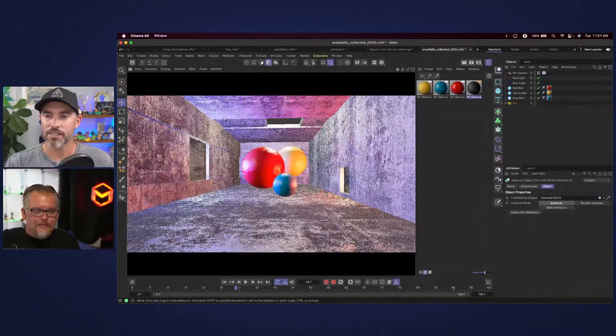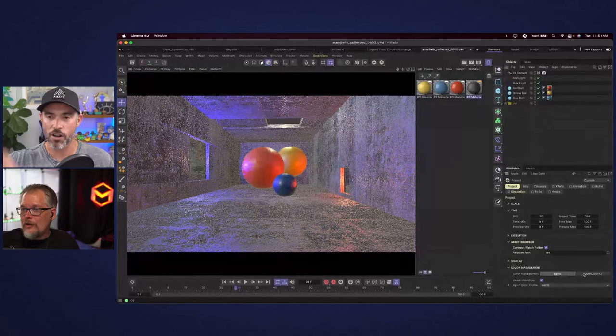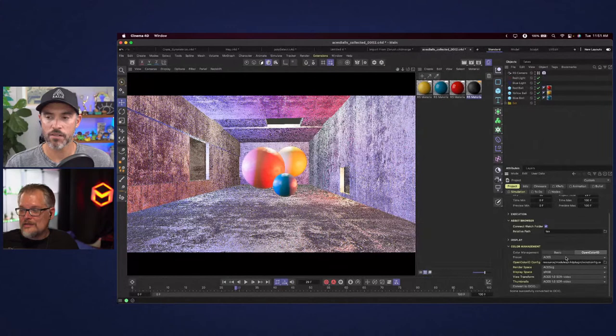So when you're in your project settings, by default you're still going to be in basic color mode, which means nothing changes. So that's that washed out color. If you want to use OpenColorIO, you switch this and choose OpenColorIO. By default, when you switch into OpenColorIO, it's going to use ACES. We have a preset here, so you can choose ACES or sRGB. sRGB is going to set scene linear sRGB. ACES is going to set ACES and an ACES tone mapper.